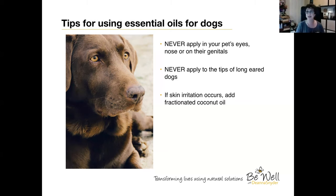Just like with any adult or baby or any human, if any skin irritation occurs, you want to always put on fractionated coconut oil or some type of vegetable oil. Because oil and water don't mix. If you put water on an irritation with the essential oil, all it's going to do is spread it, where the oil will quell it and stop it. So oil and oil go together. Oil and water don't mix.